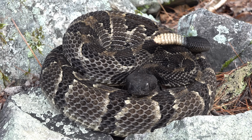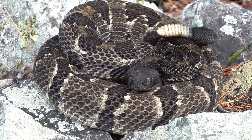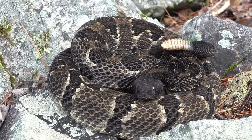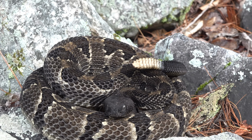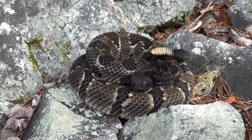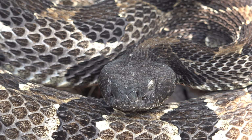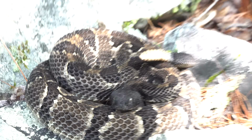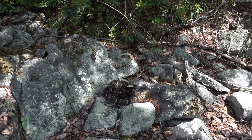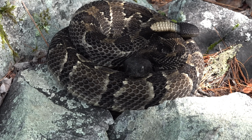I could be wrong. Obviously I'm not gonna pick it up or do anything like that. You can count the subcaudal scales and tell for sure, but to me, I don't see any other gestating females around, and this snake is significantly larger than any of the previous rattlesnakes. It is just a beast. Look at that thing. And he coiled up right here, which kind of makes me think he was just kind of out on the crawl through this smaller section of talus and just opportunistically looking to bask after the big rain we had yesterday. Pretty awesome.